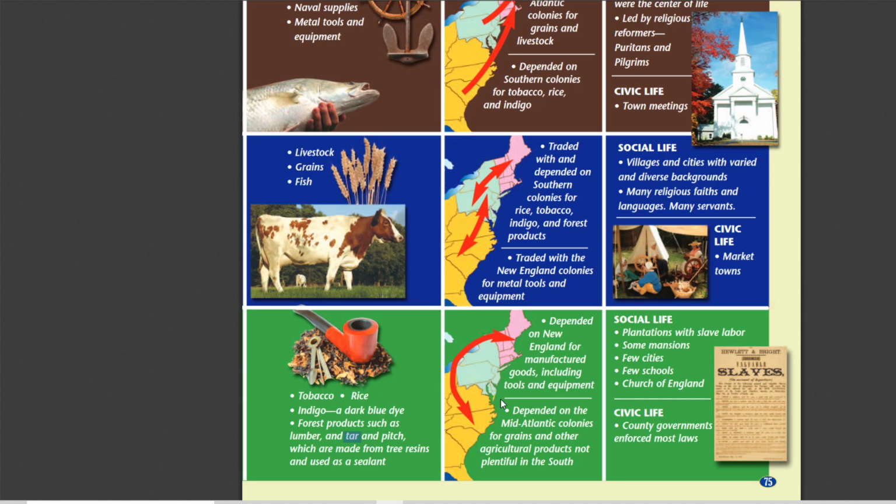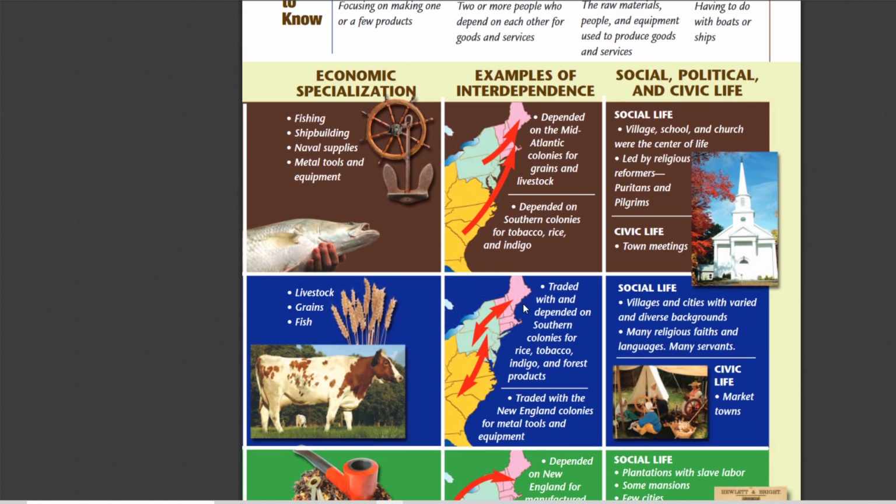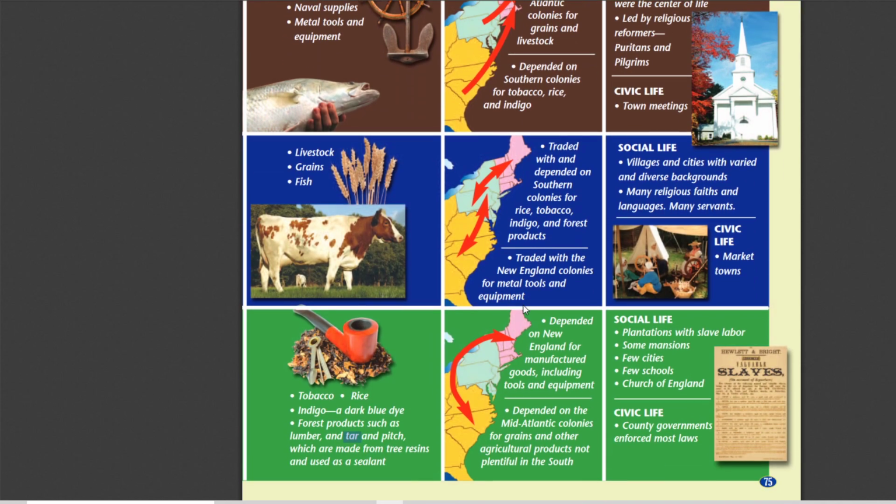Now, something to keep in mind about this interdependence, where two or more people come to depend on each other for goods and services. That's one of our words here. If they start depending on each other for trade, what do you think is going to happen if England messes with one of them? Let's say they go into New England and shut down that trade there.